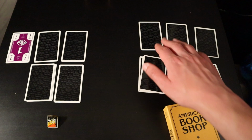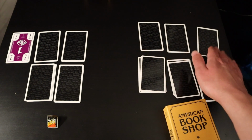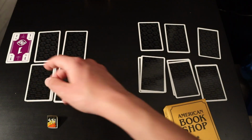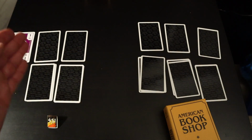Jumping ahead to scoring here, if you predicted the number of tricks you were going to get and you flipped all your cards perfectly, you're going to get 4 points. If you're off by 1, like over here, Fahrenheit only got 2 tricks, even though they predicted 3, you're going to get 2 points. Interestingly, that's if you're off by 1 either way.